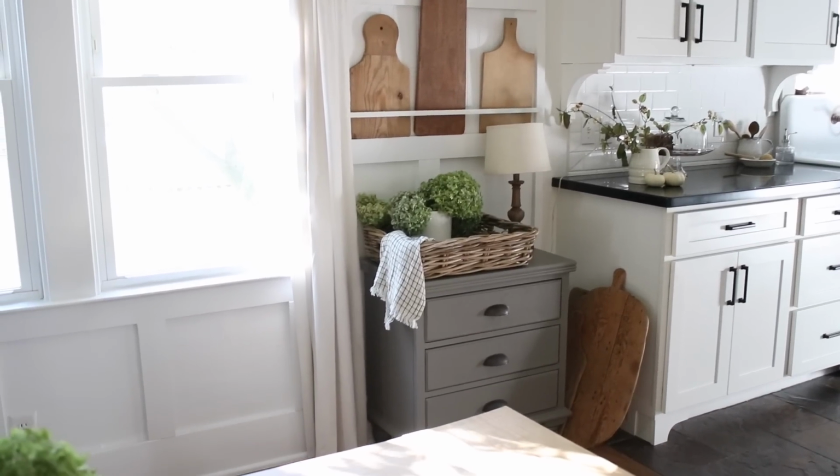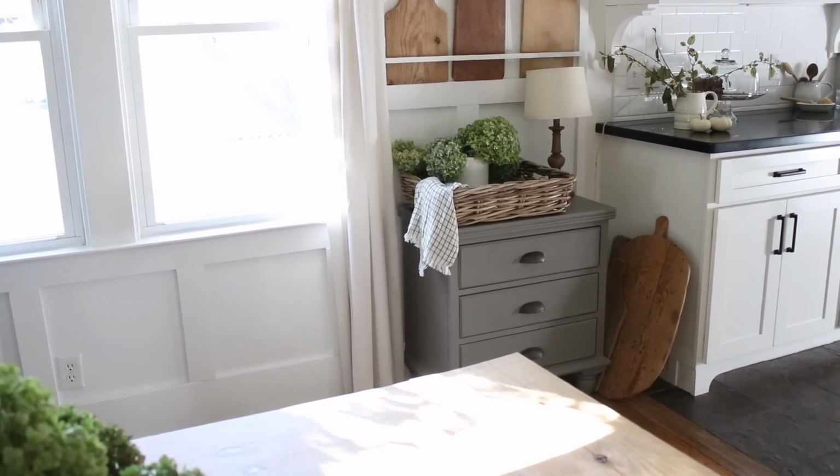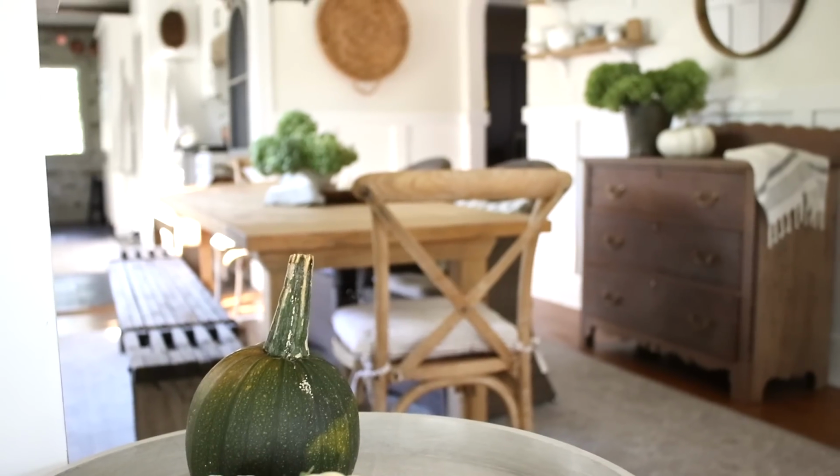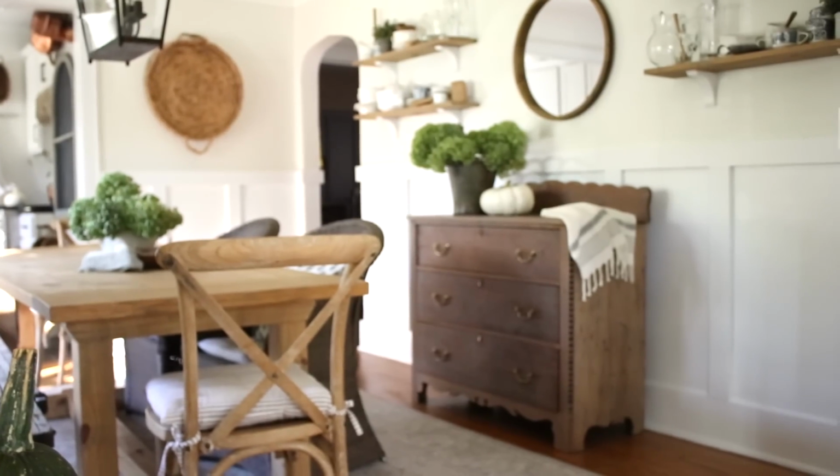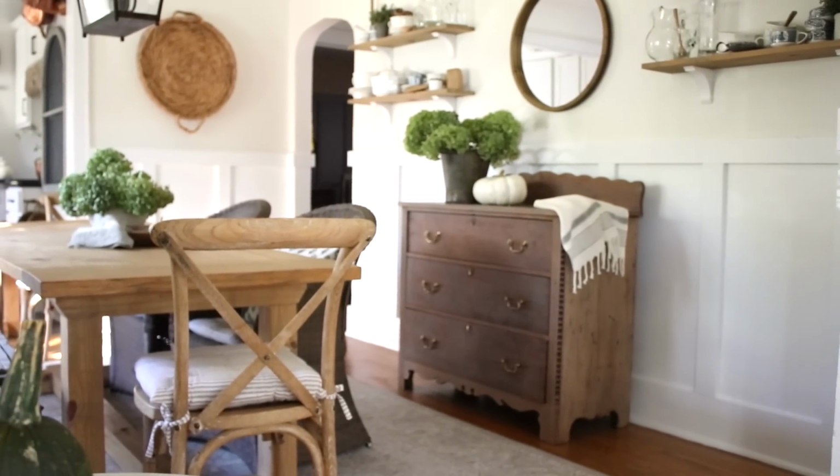So let's get started. There are just a few changes that I made in this space before I get into the fall decor. And the first is the dresser behind me, my grandfather's dresser. I sanded that thing, well, I should say my husband sanded it last year when my grandfather passed away. That was one of the pieces that I'd always loved and that I was able to take. And I'm just so thankful to have it. It reminds me of him every day.